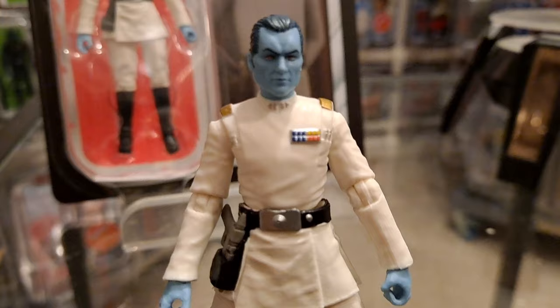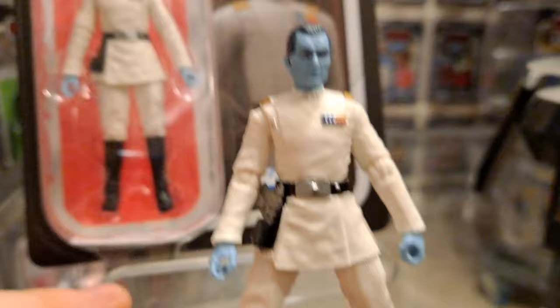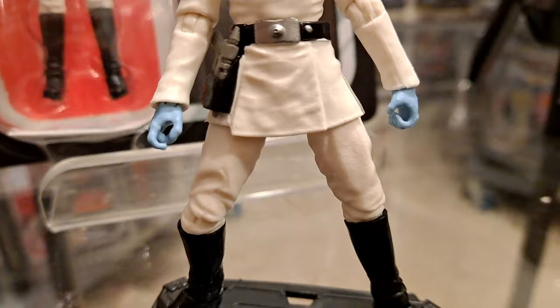There he is. Great figure, though, isn't it? Lovely finish. Get Tarkin done, ladies and gentlemen. Or Hasbro, get Tarkin done. That's a lovely, lovely outfit, isn't it? That lovely cream. Can't wait to get Krennic open.